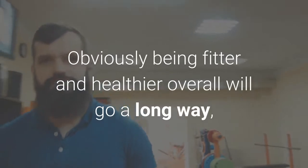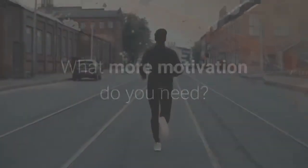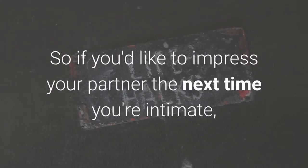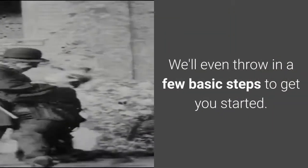Obviously, being fitter and healthier overall will go a long way, but specific types of exercises can also improve your strength, flexibility and stamina in bed. What more motivation do you need? So if you'd like to impress your partner the next time you're intimate, read on for 10 exercise tips for a better sex life. We'll even throw in a few basic steps to get you started.